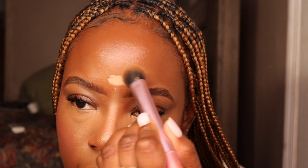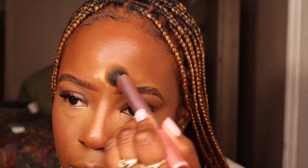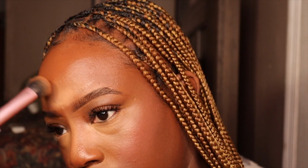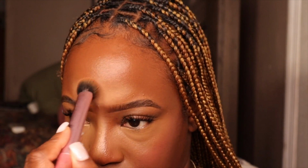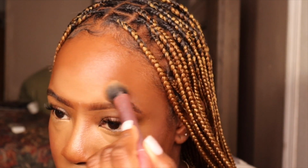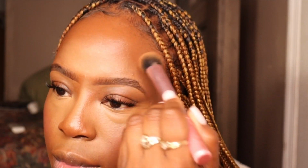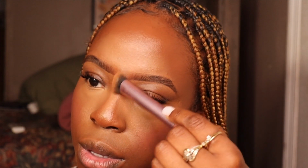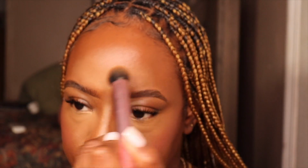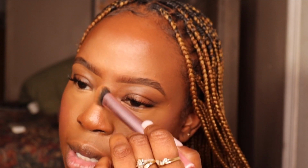And then, oh, I think I went in with too much product with this one. So let's see. Yeah, I did. But it's okay, because I'm gonna go back in with my foundation brush just to blend that back out, because I don't want it to be too bright on the forehead. We don't need those kind of problems right now.